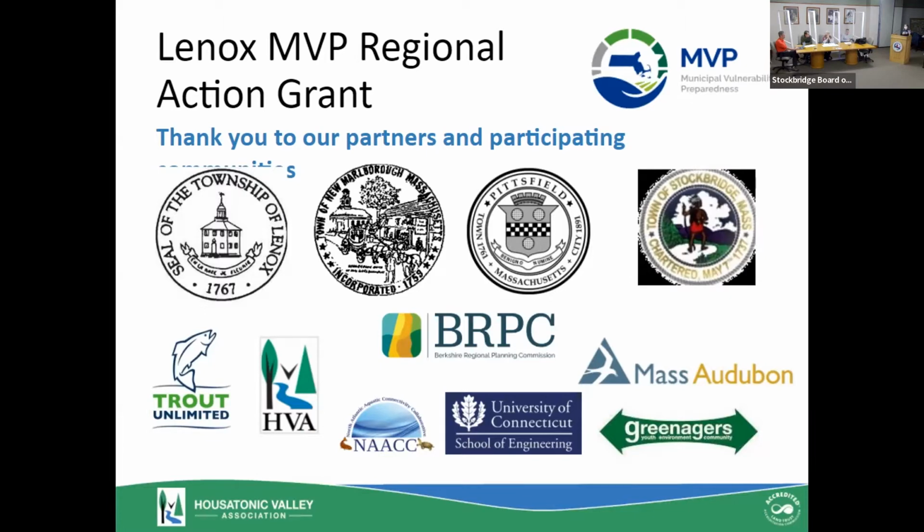Trout Unlimited, we were partners with them on doing this kind of work, and they are going to be helping in an additional capacity. And Greenagers, if you're familiar with them, they employ youth for doing conservation work. So this is a step in that direction to some different kind of work where the youth are going to be doing the assessments of the culverts. And University of Connecticut, they're involved with helping, they do the flood risk analysis.